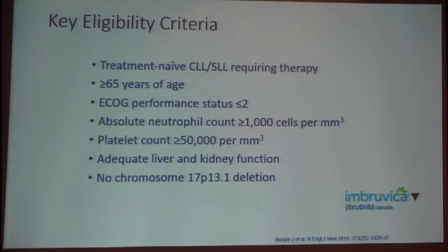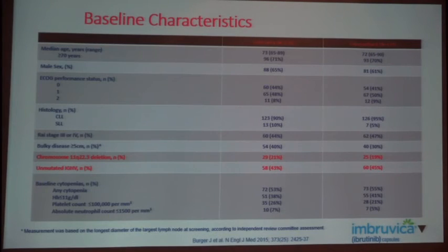Eligibility were patients that were treatment naive, more than 65 years of age, elderly, ECOG performance status less than or equal to 2, a good neutrophil count, they were not neutropenic, platelet count more than 50,000, they were not very much thrombocytopenic, and of course good liver and kidney functions, and no chromosome 17p deletion. That was up front, but I'm going to show you some other results later on. And as you can see in red, there were many patients with 11q deletion, and many patients with the unmutated phase.